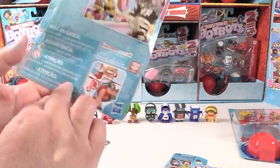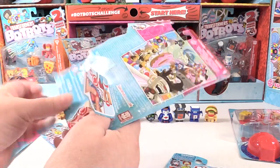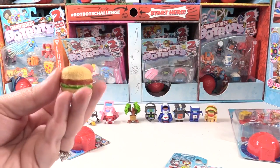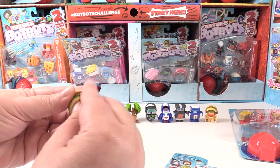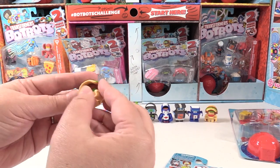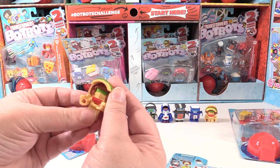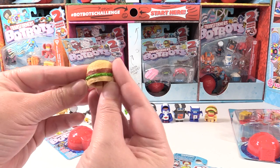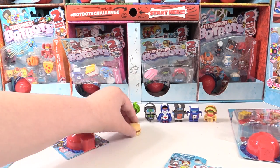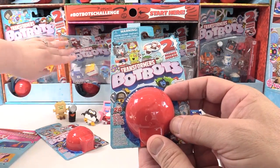And I have a mystery. Who did you get? Oh, I have Burgertron too. How funny. Double burgers. Two Burgertrons. Double the burgers, double the fun. I'm glad my burger doesn't look like this in real life. He transforms really cool. Really quick and easy. Very cool. Okay, that's awesome. I feel like that's a pack for you right there. It's got a pizza on it.